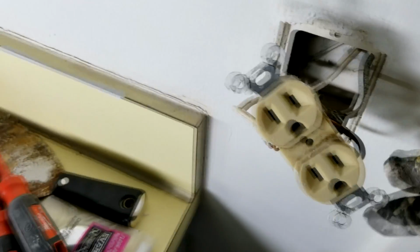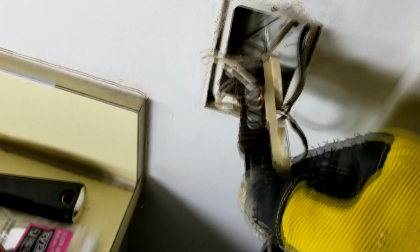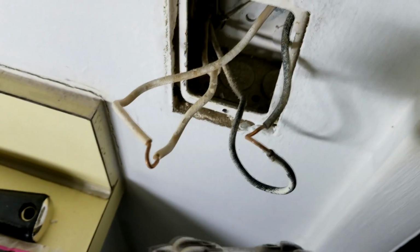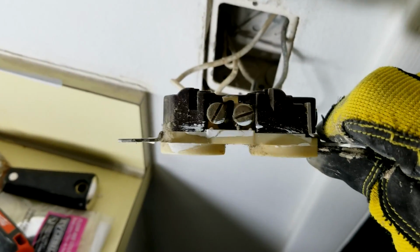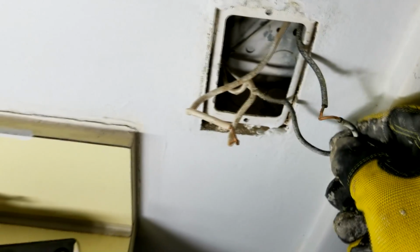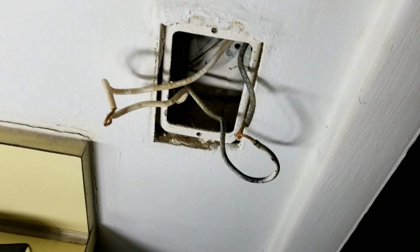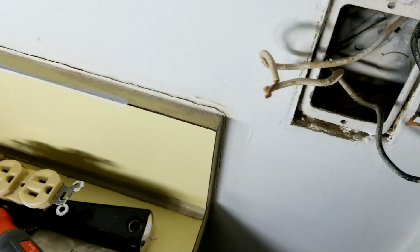But we discovered something here when we pulled this outlet out. If you look at what they did here, see they looped the white wire there, the common, and they also looped the black wire, and that's not a problem here. Does anybody here see what the problem is? Do you guys see what's missing here? If you look closely at these wires, you see a black wire, a white wire, and what's missing? Well, there's no ground. That means this outlet was never grounded. That's extremely dangerous.